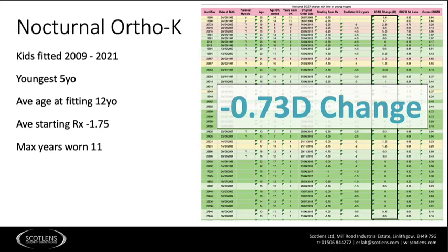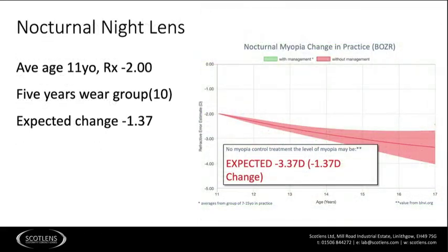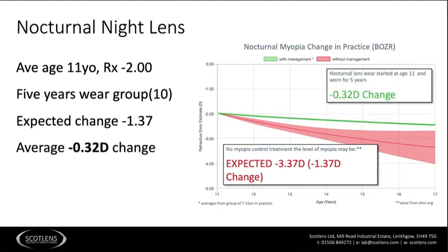This, of course, is a large group, and it includes wearers that have only worn the lens for a year. So if we look at a group of wearers that have worn the lenses for 5 years, this is a group of 10 wearers with an 11-year-old starting age and a -2 prescription. From the predicted outcome, they would be expected to change -1.37 diopters. What we see with this group is that they have only changed 0.3 diopters. So that's a 77% reduction overall.